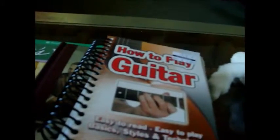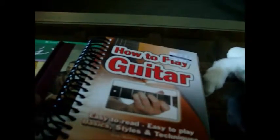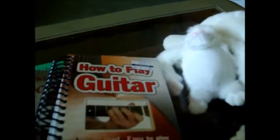Alright, so when we were also at Bookman's, I found a simple way how to play guitar. I've played guitar since I was a kid, but you know, I don't practice a lot, and I took lessons, and I didn't like my instructor very much, so I need to learn how to do all the chords again. I need the chords again, basically.